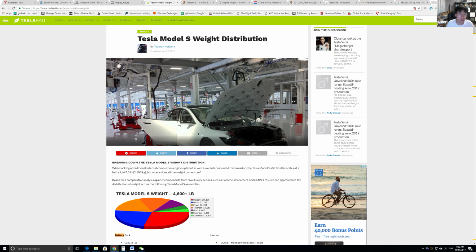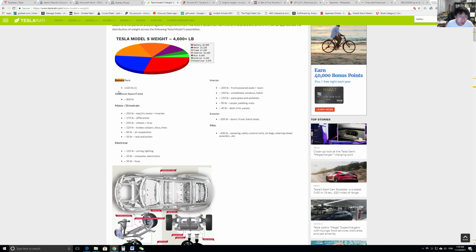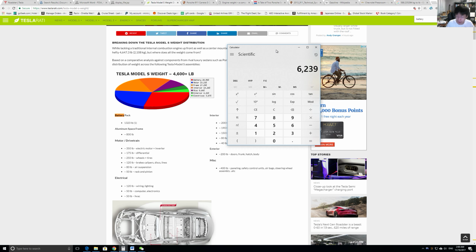So let's look at this thing. The Tesla website seems to be a fairly legit website about Teslas, and here you have this weight distribution. My battery pack we already took into account, so we can ignore that. All these motors. This thing has two motors. It's Model S P100D, D standing for dual drive, so you got two motors. But as Elon Musk mentioned, the Roadster actually has three motors. I happen to know the motor in the Model S is 70 pounds, so let's just add another 70 pounds to this.